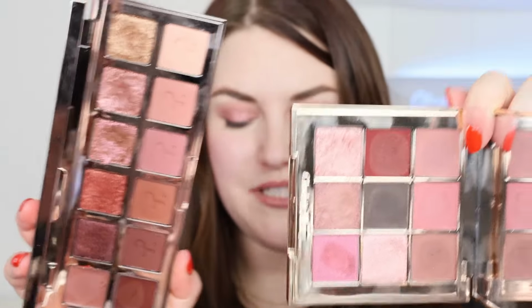And lastly, I did swatch it next to the Patrick Ta Major Volume 2 palette, the Rose. So we have some similarities, not shade for shade dupes. Once again, I would say this is probably actually the least similar compared to the other ones. I'm still a little bit baffled by how well the Smokin' Roses palette compared. So the Patrick Ta wasn't as similar as I thought.